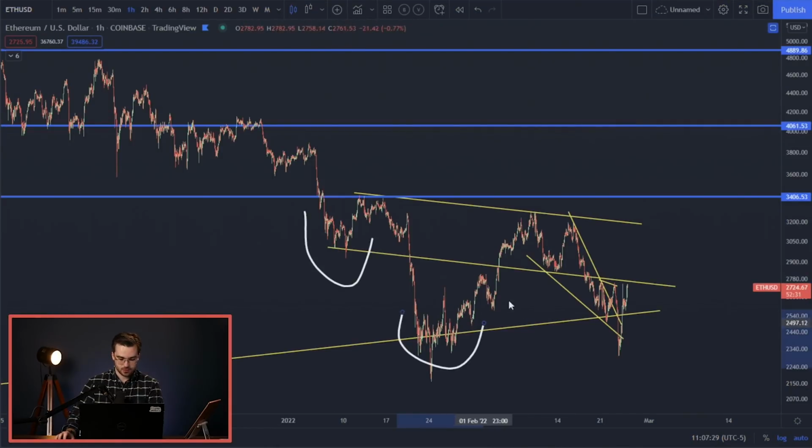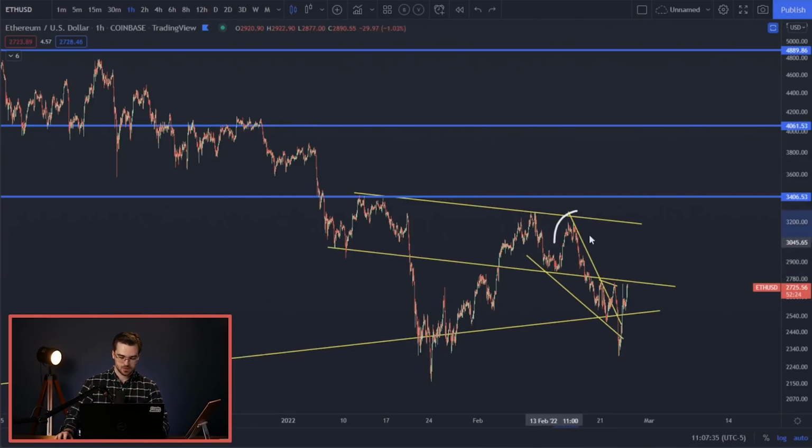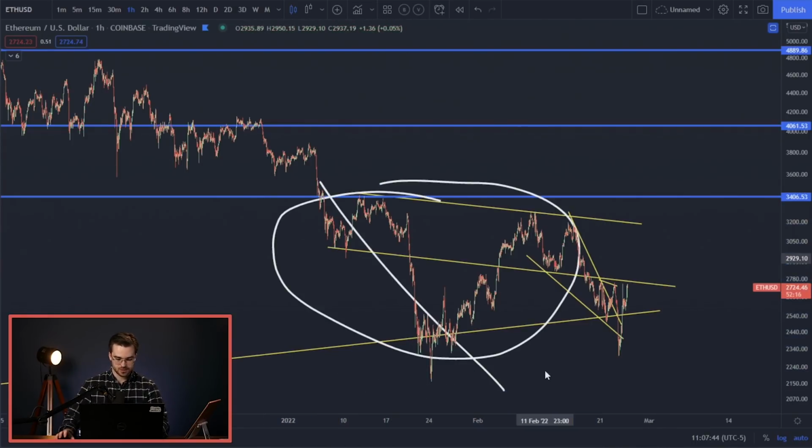As you know, there was an inverse head and shoulders pattern forming on ETH back before everything started to happen between Russia and Ukraine. Unfortunately, as all of that was building, the price of Ethereum dropped from about $3,200 all the way down here to $2,200. In doing so, we more or less invalidated this inverse head and shoulders pattern.